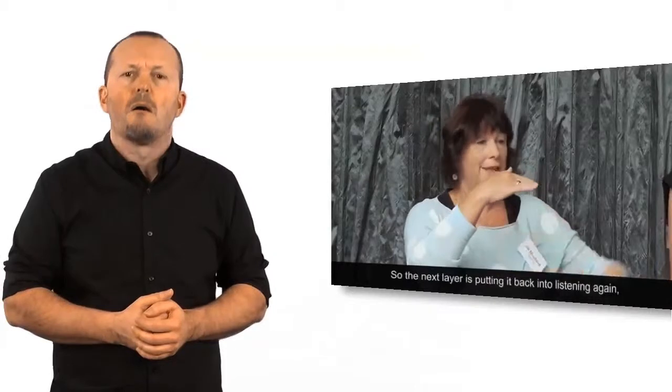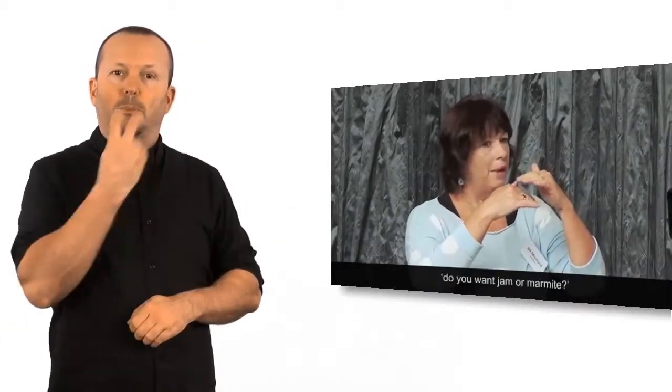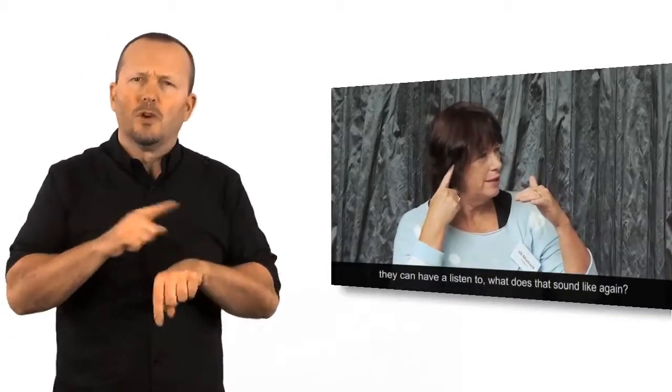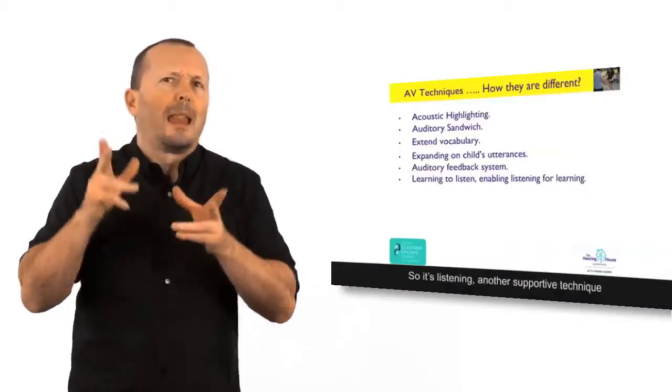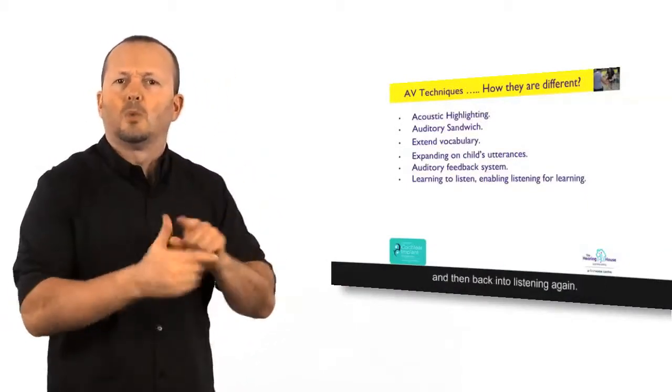So do you want jam or Marmite? And that, okay, they've understood, they've chosen. So then the next layer is putting it back into listening again. Do you want jam or Marmite? So now that they know what it is you've said, they can have a listen to, what does that sound like again? So it's listening, another supportive technique, and back into listening again.